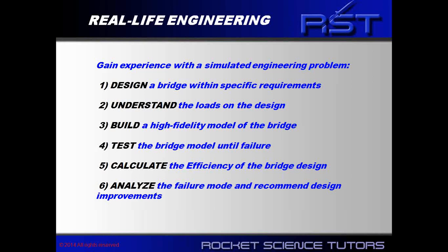And so first of all, they get to design their own bridge within certain requirements. And that's nice because they get to learn about limitations, like different materials to use or design constraints, and to work within those. And then understand the loads on the design. So they actually get to learn about how much their bridge can hold, and just the capabilities of their own bridge. They get to actually build their design of the bridge. So they get to start from concept to a complete model.